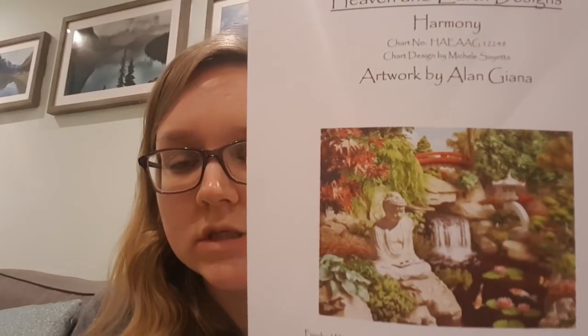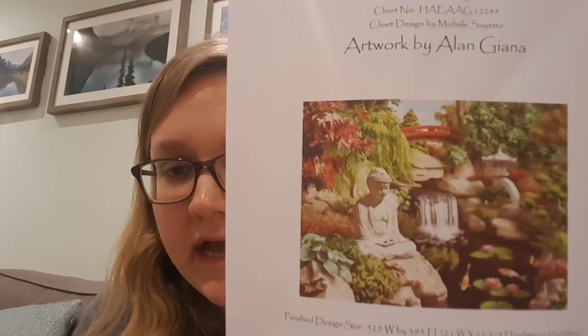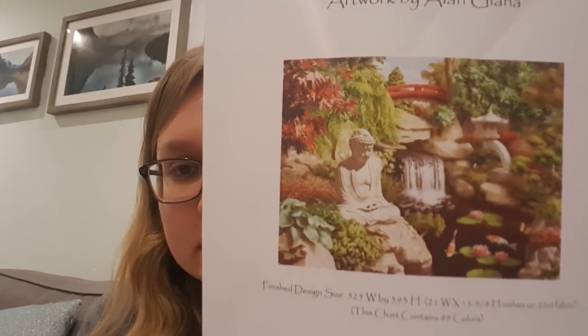You know, with the hours that I work and all the other projects that I wanted to do, I kind of thought, am I ever going to finish this? Sounds a bit morbid, but that's kind of what was going through my head. But anyway, this is what it is. It's called Harmony, and it's a scene of a Japanese garden.